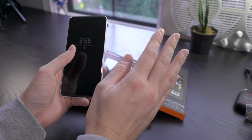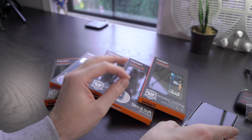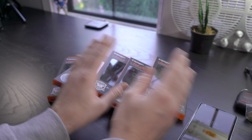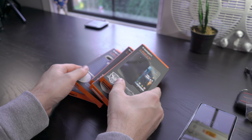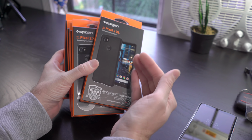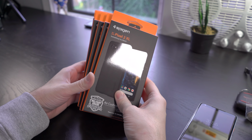And Spigen is one of my favorite case manufacturers, mainly because of the quality, the attention to detail, the general design of a lot of their cases, and the pricing. All of these cases you see before you are under $20, with varying price points, starting at around $11, and then you kind of go up as the protection and features go up. So let's just go ahead and get to it.